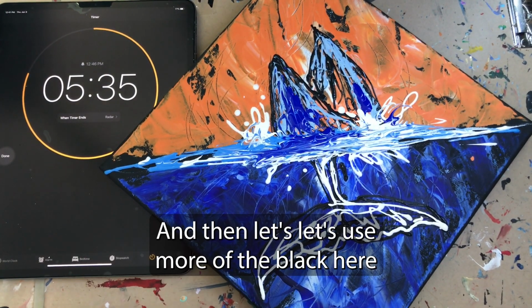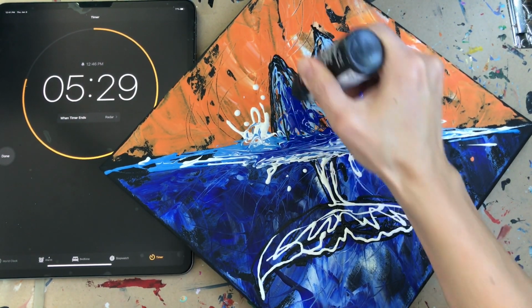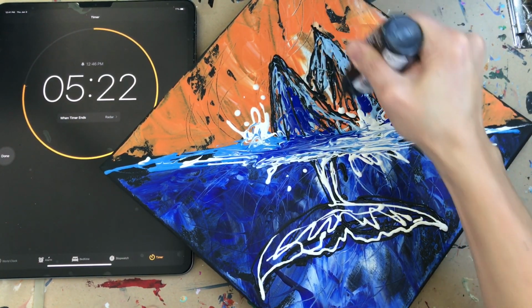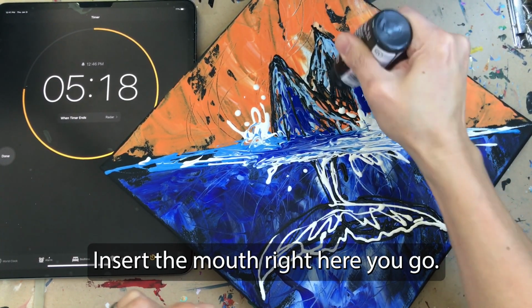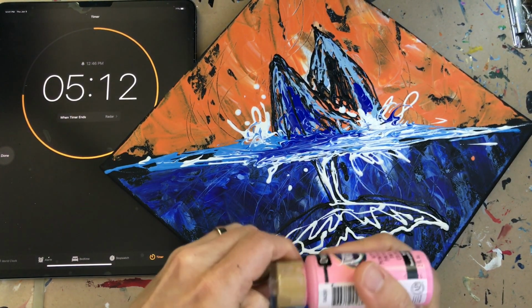Right, and then let's use more of the black here as the outline of this humpback whale. And that's the inside of the mouth right here. There you go. And their tongue is kind of pink, right? Yeah, I've noticed that their tongue is kind of pink.